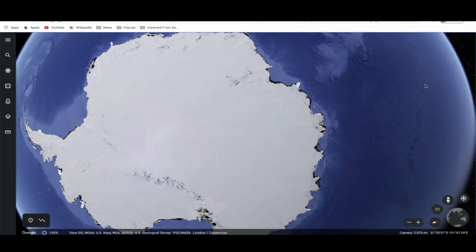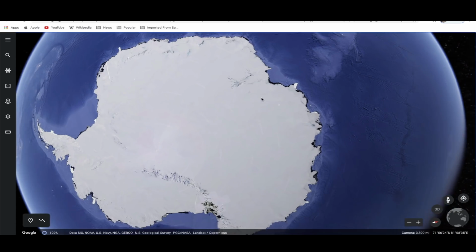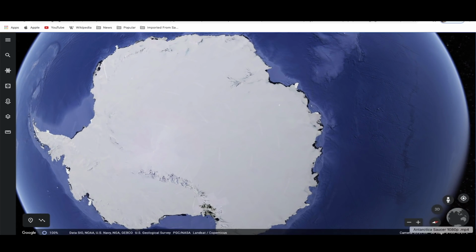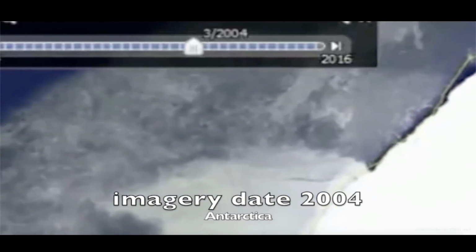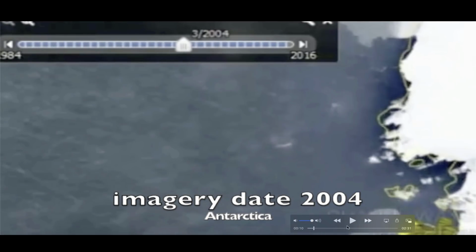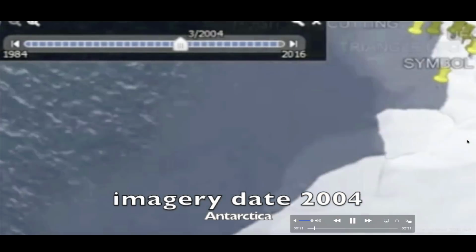All right, guys, now we're going to head down to Antarctica. This location was shared with me by NanoSky, who found several really neat things, and this is one of them. Looks like a crashed saucer, maybe a disc. I'll leave that up to you guys to decide on how you want to interpret that, but you've got to go back in time on the Google Earth app to March of 2004. That's when the image was located by NanoSky right here in this location.